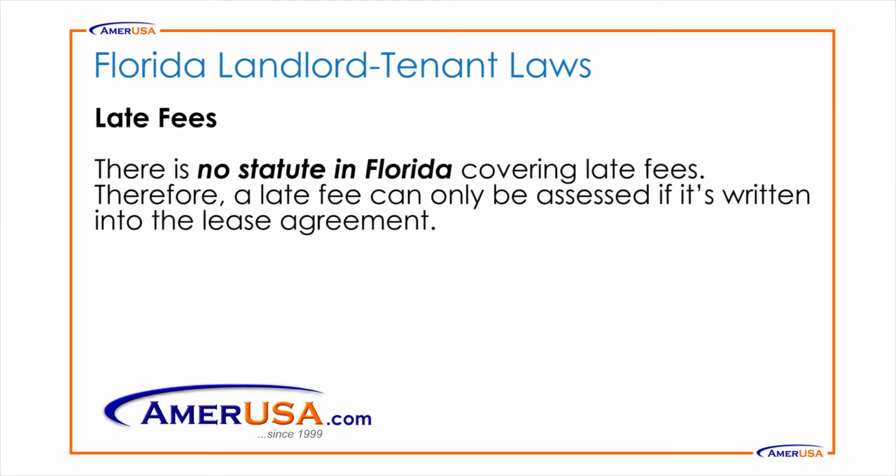Late fees. There's no statute in Florida covering late fees. Therefore, a late fee can only be assessed if it's written into the lease agreement.